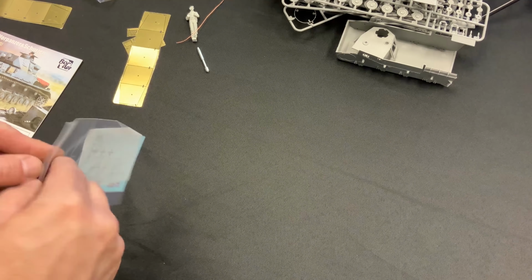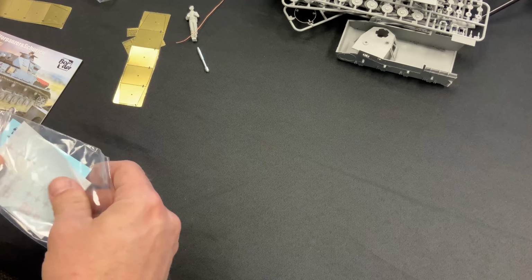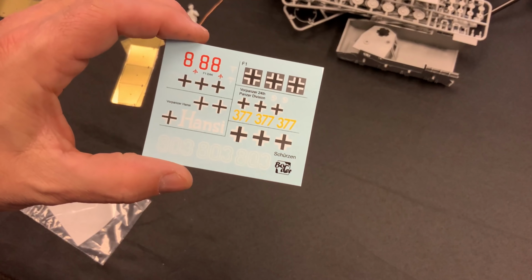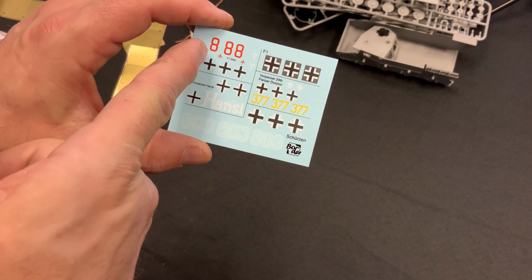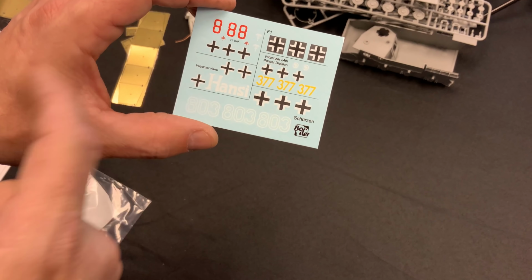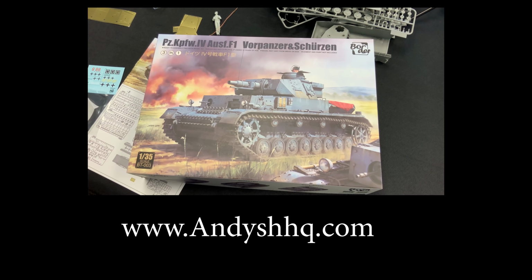And the final thing we're going to take a quick look at are the decals, which you saw in the instructions. So we got some North African ones. The Boar Panzer's 24th Panzer Division, the red for Afrika Korps with the little palm tree, and another Boar Panzer right there.